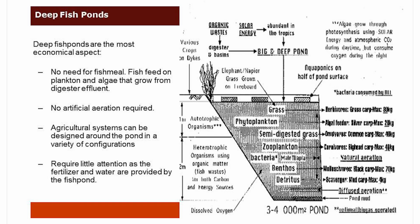And then you have some omnivorous fish as well, so fish that eat pretty much everything, and they move from top to bottom and bottom to top, and that way they aerate the pond as well. And that is one of the reasons why in the Chinese culture of deep fish ponds, you don't need artificial aeration of ponds. So that's a very important aspect.